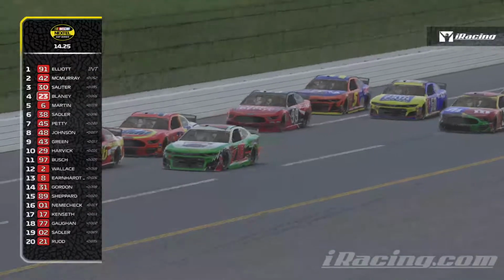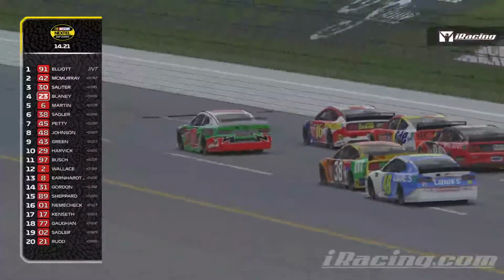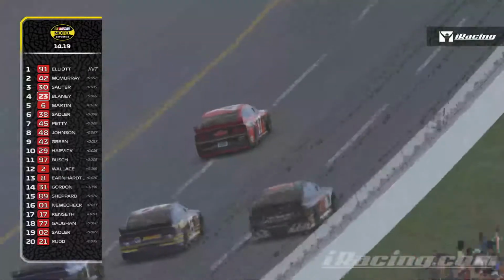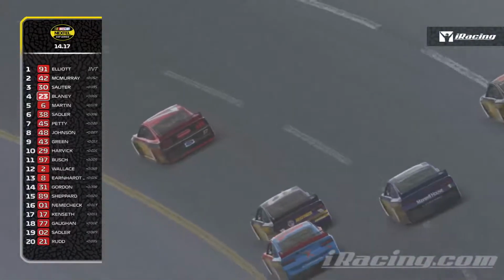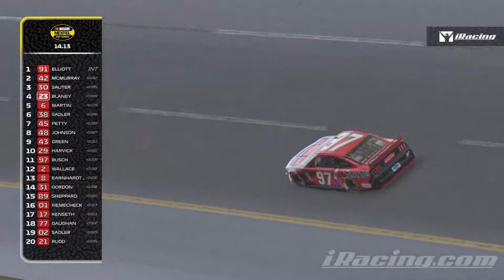Yeah, I mean, this is really well done, though. This is really well done. Looks great. Greg Biffle. I want to find where Kurt is. We all know that I have to find where Kurt is. Of course he's leading, because he's just so good. There's Kurt doing well.